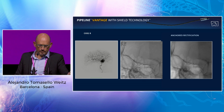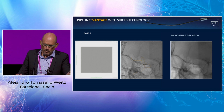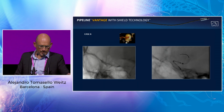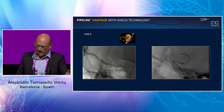This is the first run. You can see we made a little mess inside the aneurysm in order to reach the distal position. We used an Echelon 10. In order to straighten the catheter, we used a low-profile stent retriever. This is the maneuver where we move distal to the aneurysm with the Phenom Plus, and this is the opening.